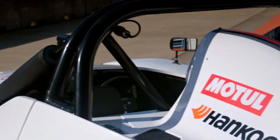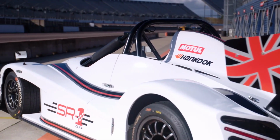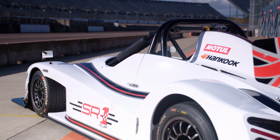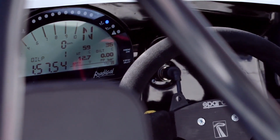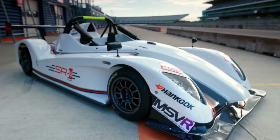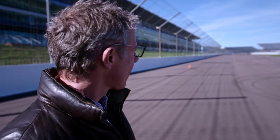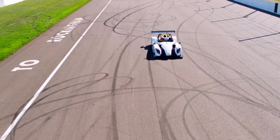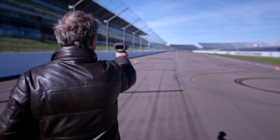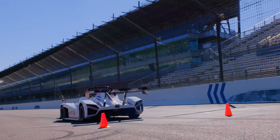Time for the SR1. The Radical might be the lightest car here, but it's also the least powerful by some margin. Consequently, its 0 to 60 time of 3.5 seconds is the slowest. Although its pure race-bred nature and slippery aerodynamic body could make up for that. So if it wants to get into the final, it's got to beat the Caterham at 112 miles an hour. All right, here we go. Oh, he's away.